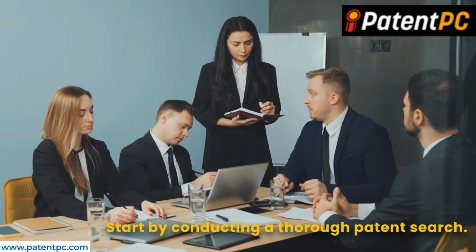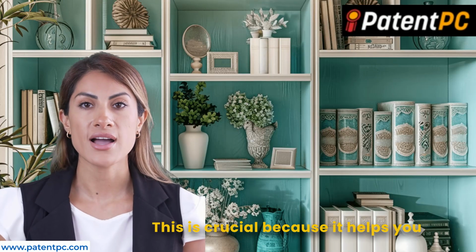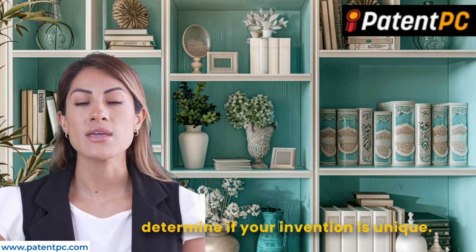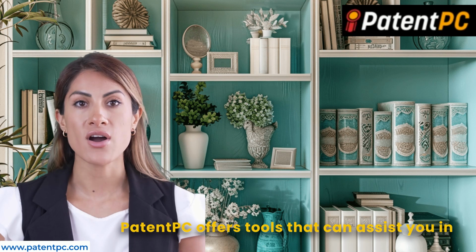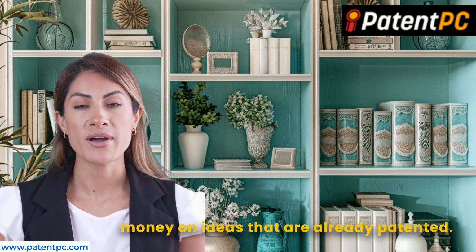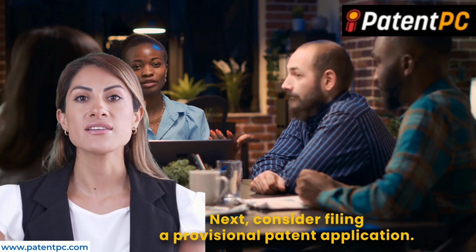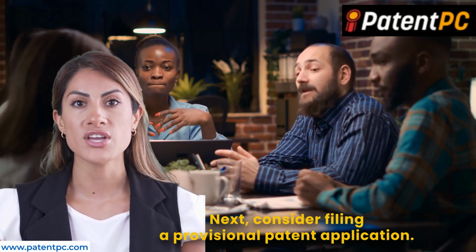Start by conducting a thorough patent search. This is crucial because it helps you determine if your invention is unique. Patent PC offers tools that can assist you in this search, ensuring you don't waste time or money on ideas that are already patented. Next, consider filing a provisional patent application.